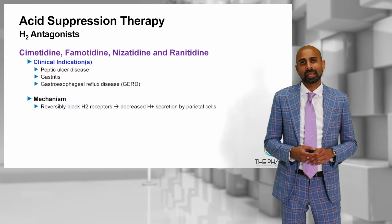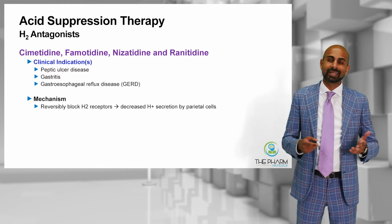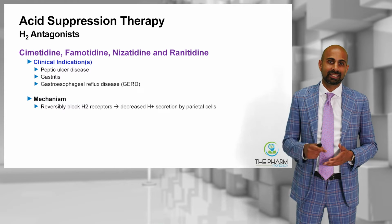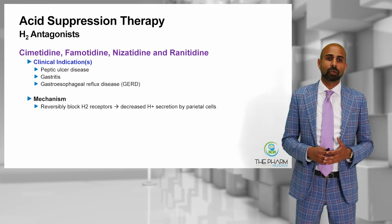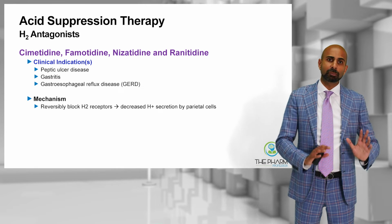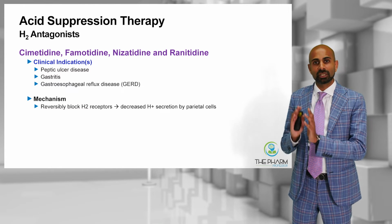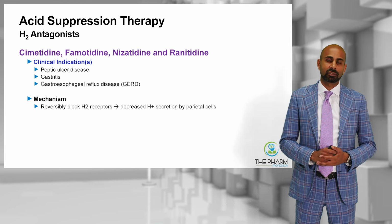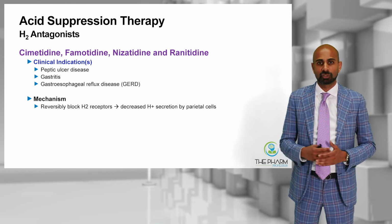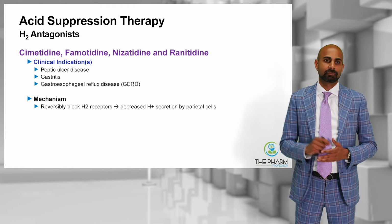Now we're going to talk about H2 or histamine 2 antagonists. If you look here, they all end in dine: cimetidine, famotidine, nizatidine, and ranitidine. D-I-N-E. We use these for peptic ulcer disease, for gastritis, and for GERD. These work by reversibly blocking that H2 receptor, which then decreases the hydrogen secretion by parietal cells. This will inhibit, and by that I mean directly inhibit, acid production. Keep in mind that it works especially better at night.